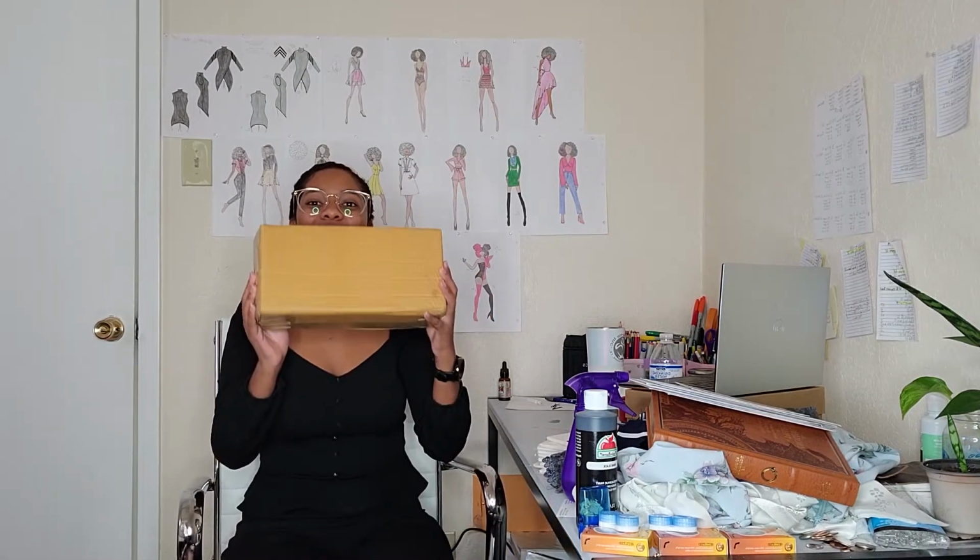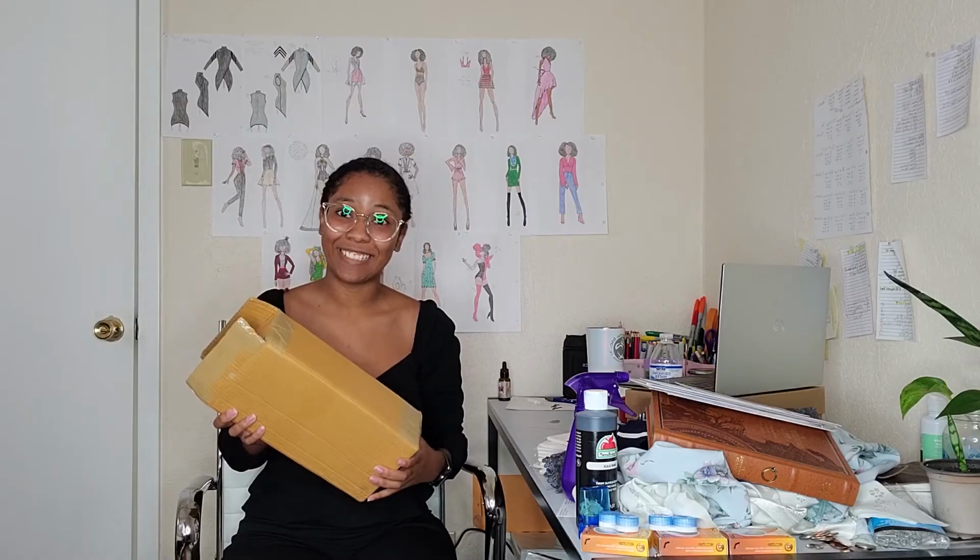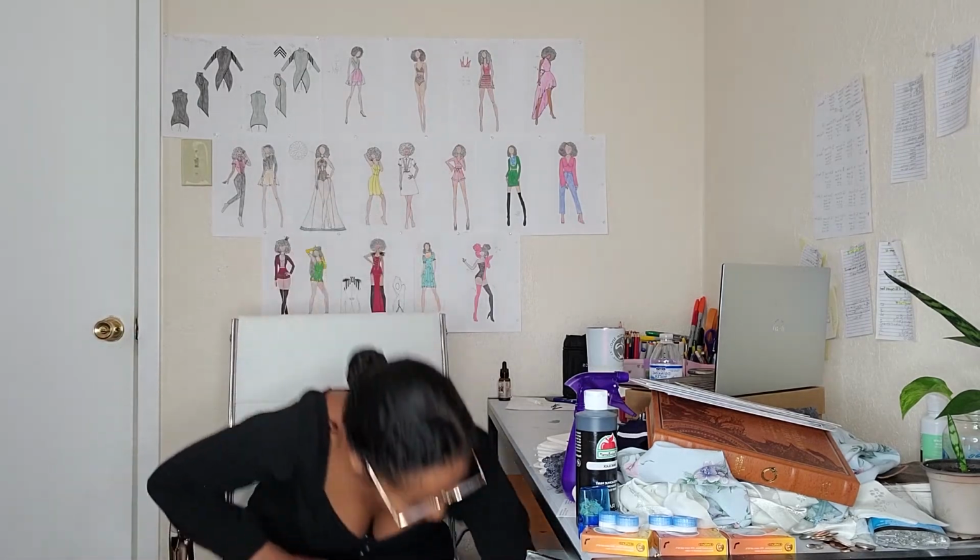I got shoes, which are open. Fun fact about these, the mail carrier lost it, not the mail carrier, I rent a mailbox and they lost it, and then when they found it, they opened it to make sure that it was my shoes. Fun fact, that's highly illegal. But anyways, here's the shoes. I technically have already seen them, so it's not an unboxing.